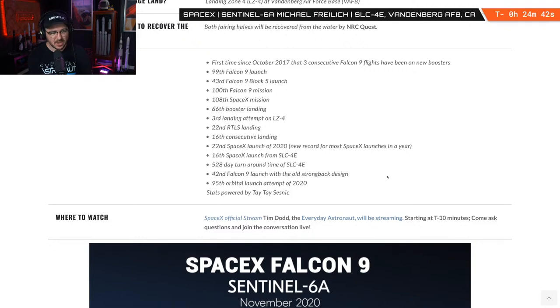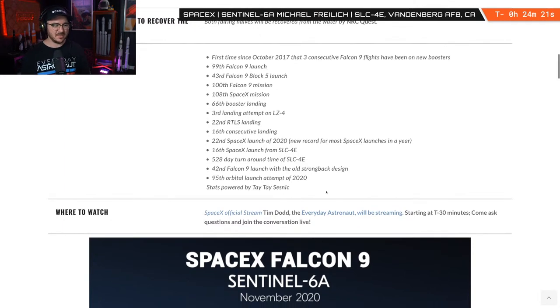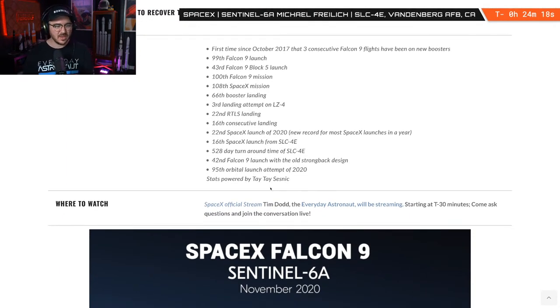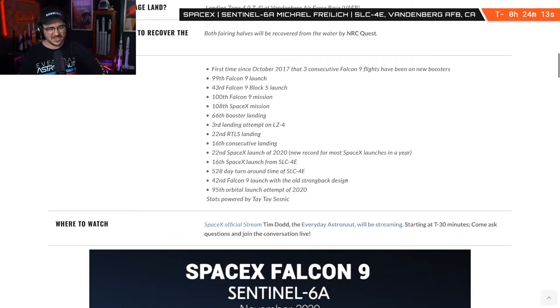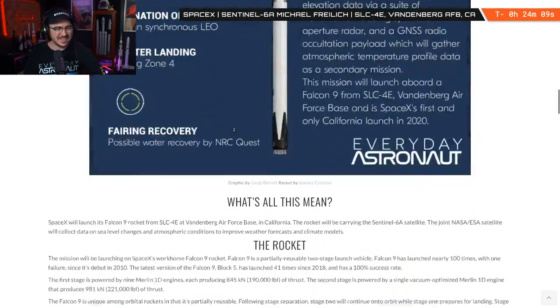The 42nd Falcon 9 launch with the old strongback design. It's so weird. Yeah, you're going to see this is different. Seeing launches from SLC-4E is different than the East Coast because of the old strongback. It retracts to 13 degrees and hangs out there for a long time. And then this is the 95th orbital launch attempt of 2020 in the world. Man, Trevor, you are killing it with these awesome stats. I love this. Each time I'm just surprised at some stat here. Super fun to see. That is so awesome.